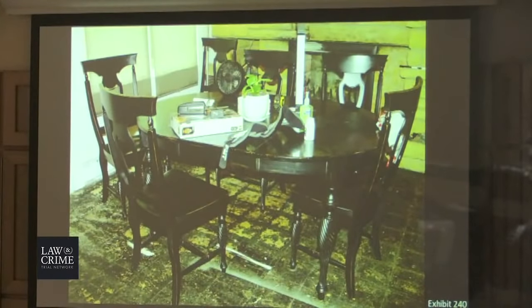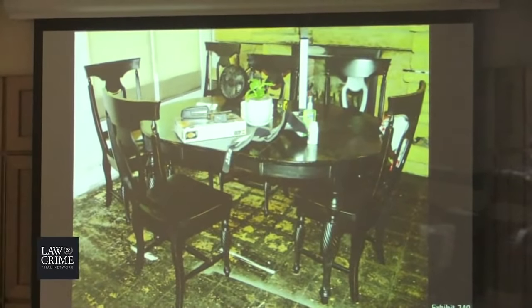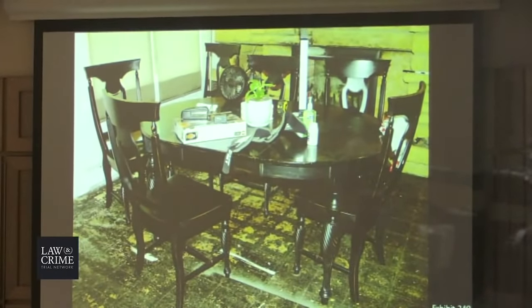Exhibit 240. Let me just ask you a question about those items on the table. Were they there when you first entered the home, or were those items that the police placed there? This is a photograph of how we found the table at the residence prior to any work being done. So the fan was there next to the fireplace? On the table, correct.